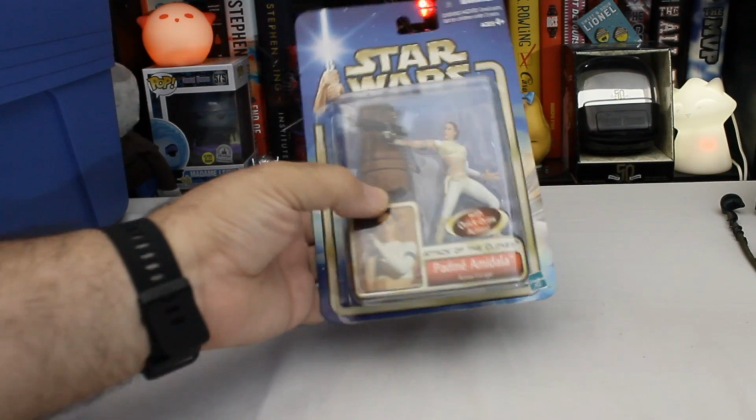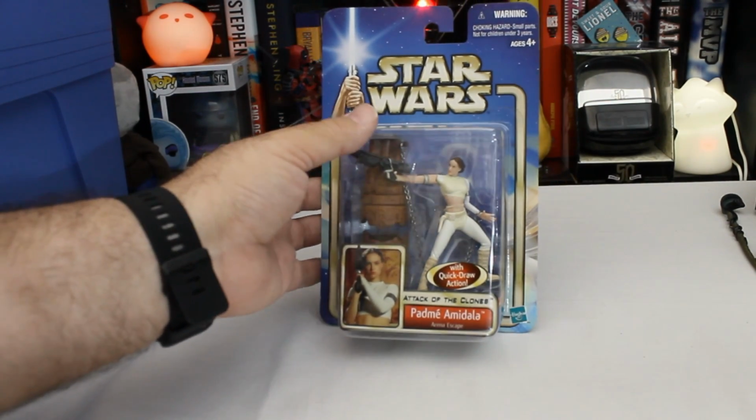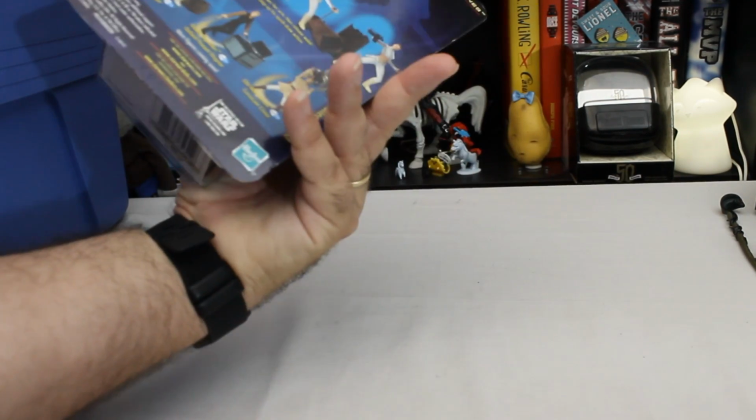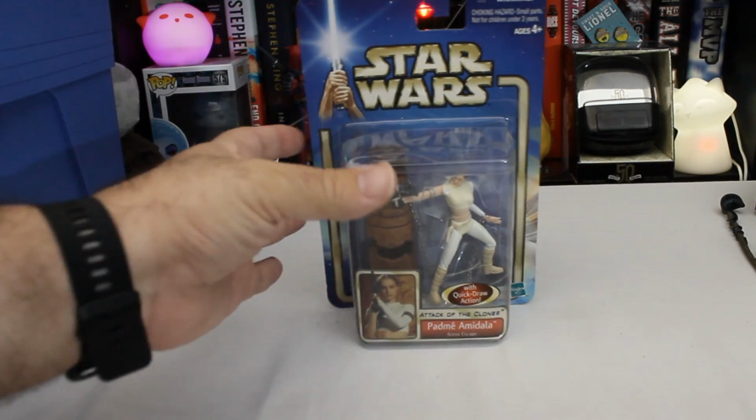And it appears to be all unopened action figures. Well, this should be interesting. Figures that I thought were worth keeping, but didn't want to actually open. Alright, let's see. We got some Star Wars stuff. We got Padme with the little, was that Geonosis? The pillar she was stuck to on Geonosis. Arena Escape Padme.